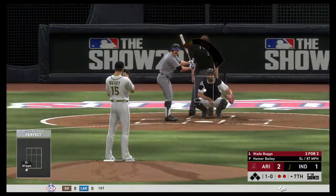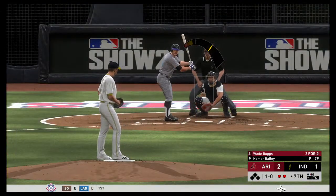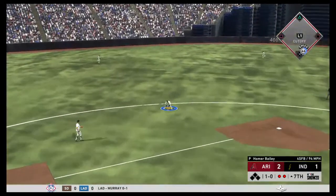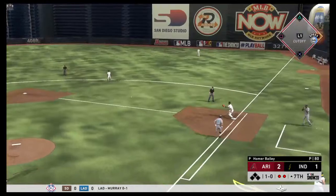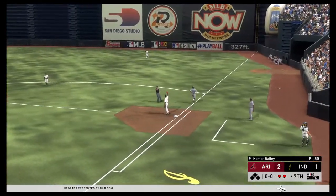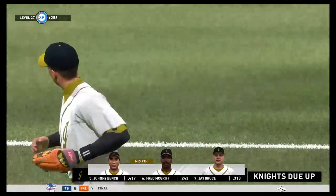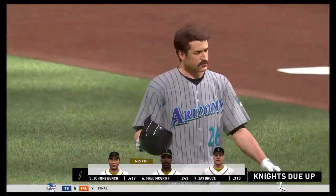Wade Boggs is in with 2 away as he takes a ball. 1-0. To short. Iglesias is up with it. Throw in the dirt, but a good scoop at first saves an error as this side is retired. Diamondbacks down in order. They lead it 2-1.